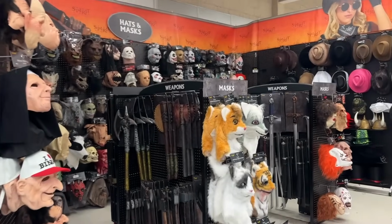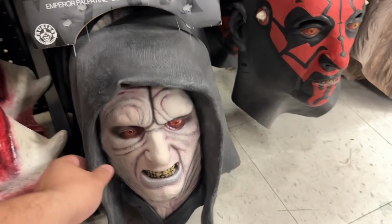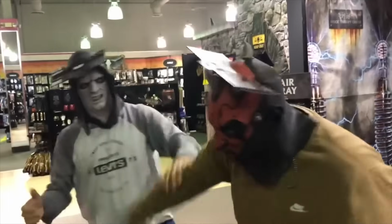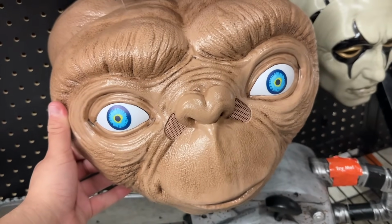Back in this section is all the masks. They always have some weird ones here. They have these really detailed Star Wars ones. I always thought those looked pretty cool because of how detailed they are. Here's a good one at the bottom. You got E.T.'s face. I don't think they've ever had this one before.